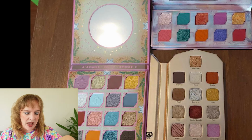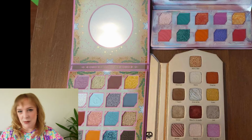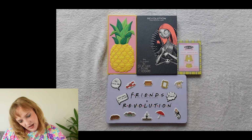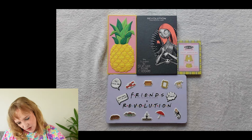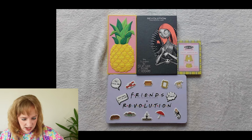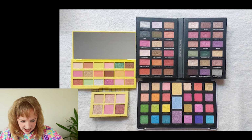The Hey Reindeer palette from Odin's Eye. We know my thoughts about Odin's Eye, right? That they might have a batch problem, but that's my theory. I'm not sure if I'm right. Here we have the Makeup Revolution. Is this all Makeup Revolution? Yes. You seem to love your IPs and you like pineapples. Nothing wrong with that. Nice, small, curated collection here. And here we have the pineapple palette. So these got saved in a weird way.